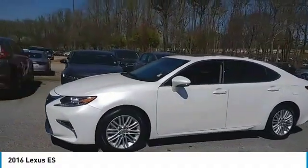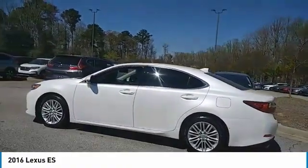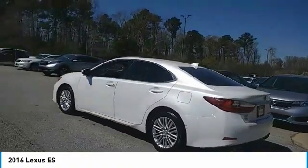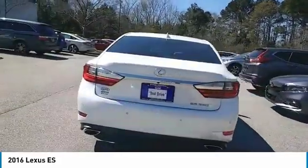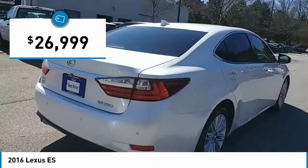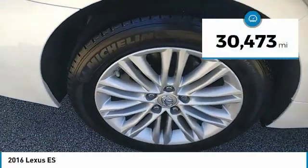Lexus has sold the ES family of vehicles since 1989 as its mid-sized luxury sedan line. The ES series has become the best-selling sedan for Lexus and known for its emphasis on interior amenities and is priced below $30,000. This vehicle has less than 35,000 miles.